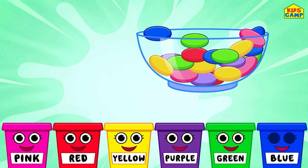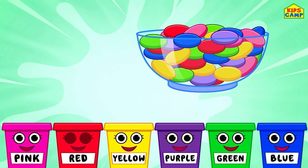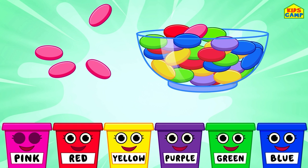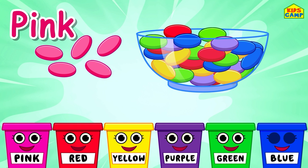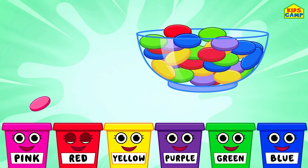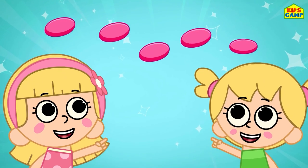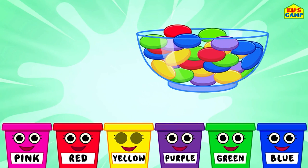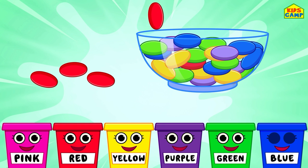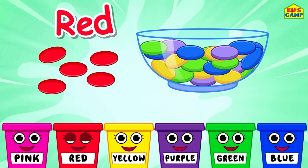Ooh, jelly beans! Let's sort the pink jelly beans. Yummy! Into the pink bucket. Wonderful! Yay! Next up is red. Let's sort the red jelly beans. Woohoo! Into the bucket.